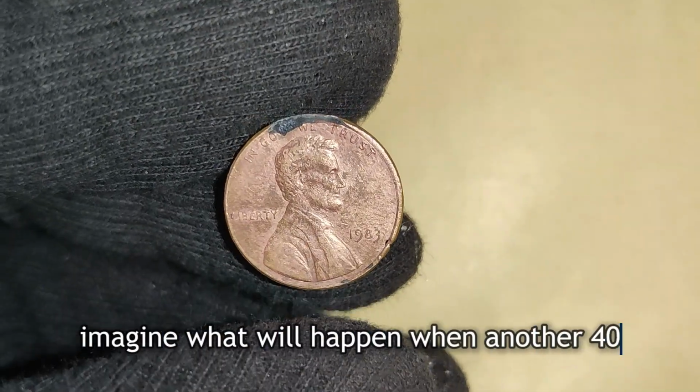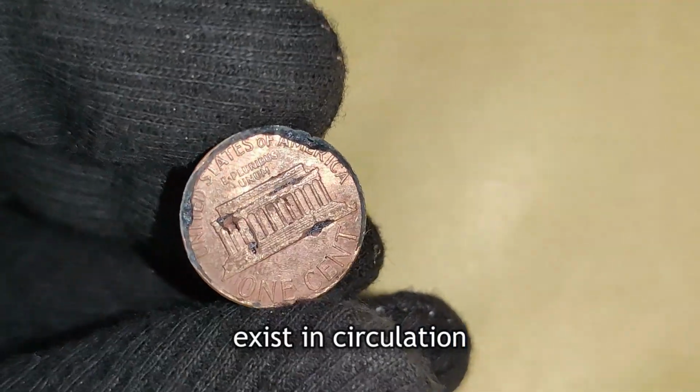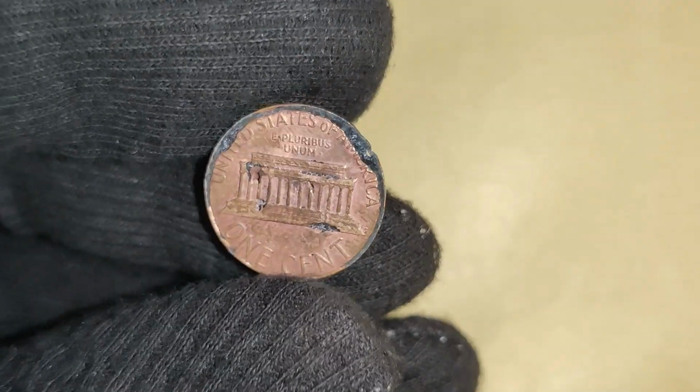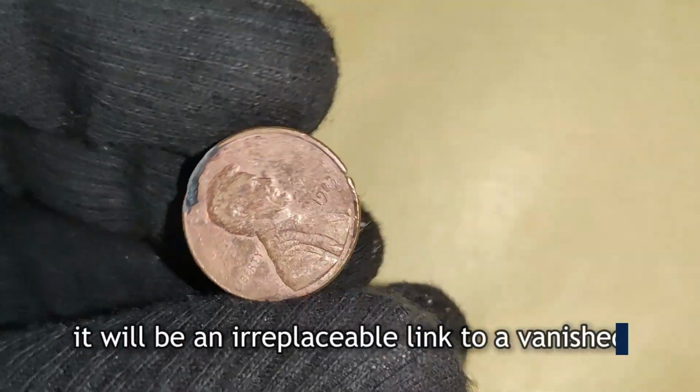Imagine what will happen when another 40 years pass, when the cent itself may no longer even exist in circulation, when future generations look back on pennies as artifacts of a bygone era. By then, the 1983 cent will not just be rare, it will be an irreplaceable link to a vanished world.